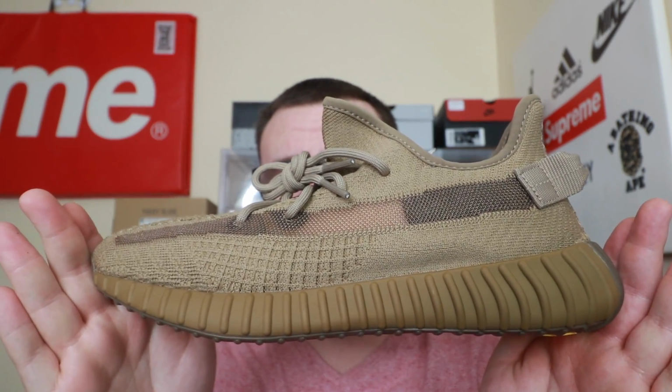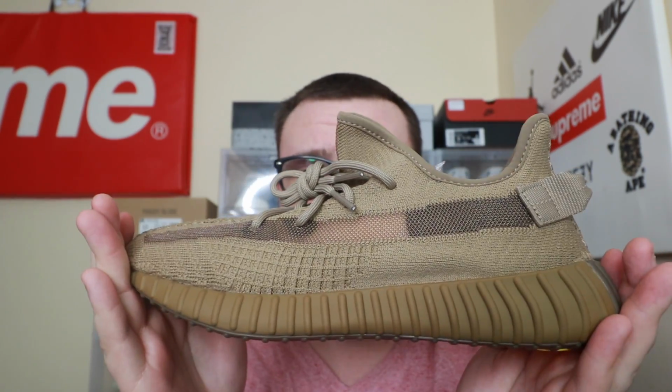This is the Yeezy Boost 350 V2 Earth, which looks nothing like the photos.